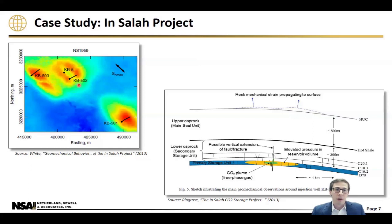But if you look at around the 502 well, it's got this odd character where there's almost a line right above the well where it doesn't seem to be deforming the reservoir as much. And so what caused that? Well, this other picture here, this cartoon kind of illustrates how that happens and what that means.